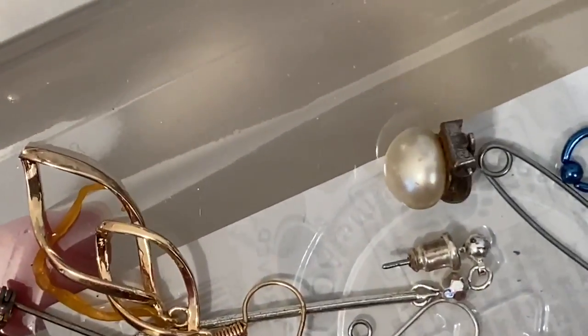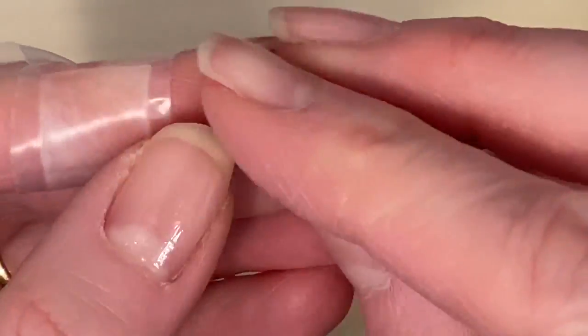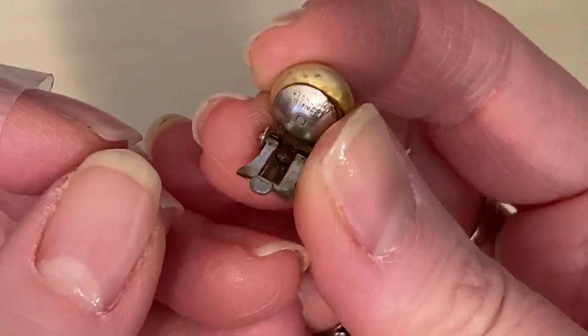I think that's our lot out of there. Those are all just little bits and bobs. Oh, one last little bit of treasure as I was emptying out the tray. That is a sterling silver clip-on. That will go to the scrap man.